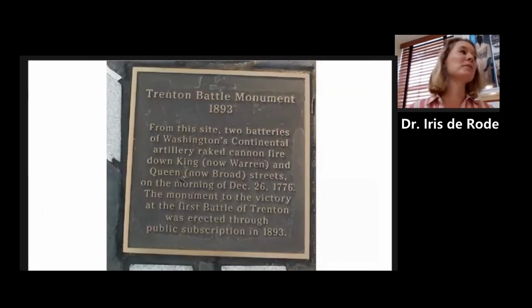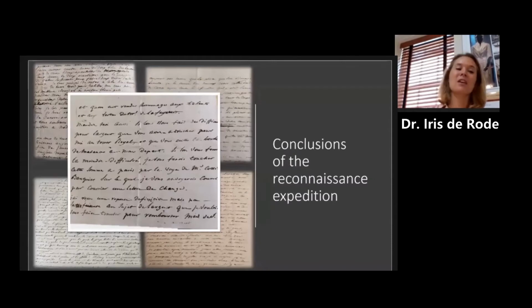So while this, of course, happened, I'm sure you know this battle monument. And so, as I said, Trenton was one of their study objects. There are many other battles that they have studied.